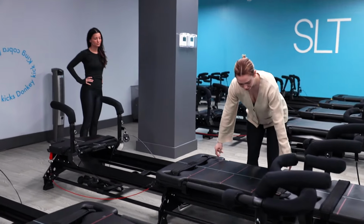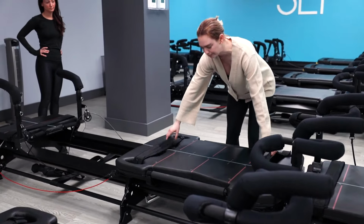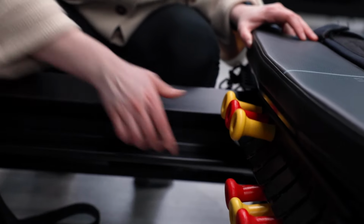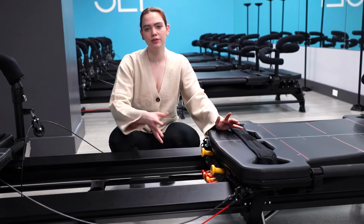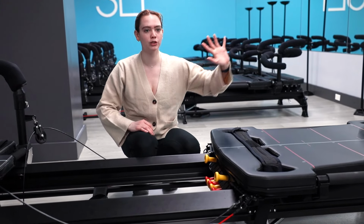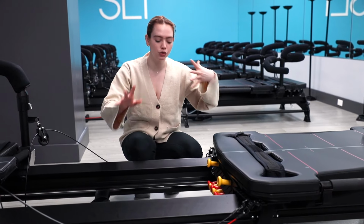The carriage has cutouts on it so you can put your feet, knees, or toes against them, and then there are straps here. On this machine specifically, we have a yellow spring and a red spring. Yellow springs are lighter tension, red springs are heavier tension. To put a spring on for this machine, you're going to lift it up. That's a little different from even other Megaformers or traditional Pilates reformers, where the springs are usually under the front platform and you hook them on. This is a little more user-friendly, you just lift it up.